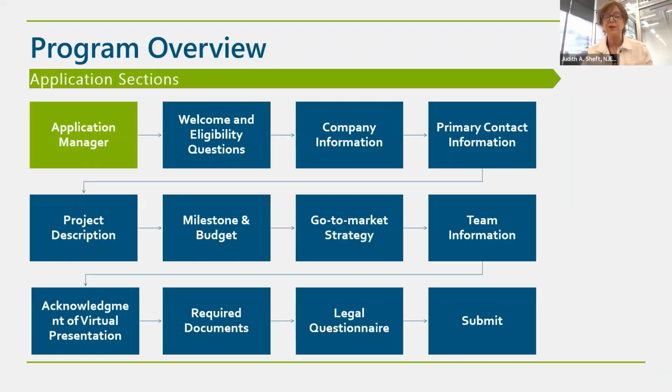The middle row, which is the project description, milestones and budgets, go-to-market strategy, and team information, is really the guts of your proposal. And the way the application is set up is that there's a series of questions that we ask. There's a box that pops up, and you can answer information in those boxes. Don't be fooled by the size of the box. Look at the word limit that you have to fill out that information, and assume that all we know about your project is what you submit on your application.